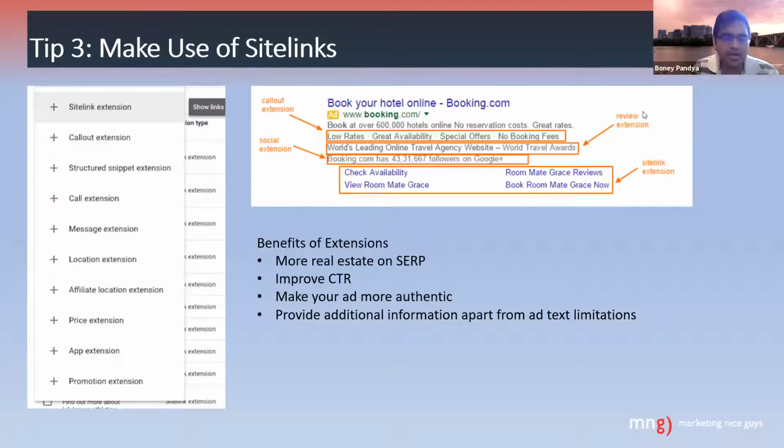And the other good thing about extensions is you have a lot of control over the way they show. You can control what time of day you want to run it and what days you want to run it. So you have more control, and that's why it's a great way to make your ad stand out. The reason for all the changes we're recommending is to get better click-through rates, more clicks, and more relevant traffic to your website that you can eventually convert into sales.